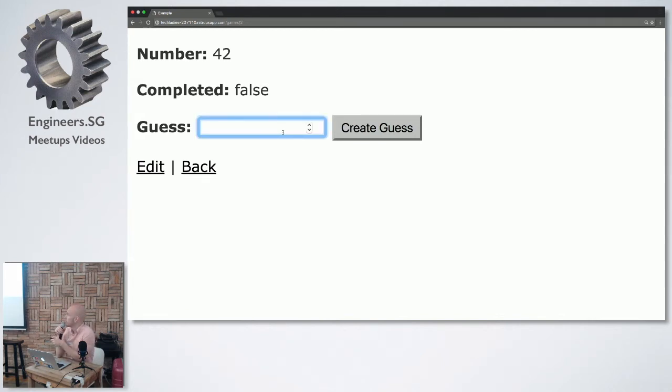And we can see that the form that we created earlier is still here. The difference now is that our application should be able to differentiate between a correct guess, which in this case would be 42, and any other guess. So I'm going to start by entering an incorrect guess and see what the response is in our application. I'm going to guess the number 13, which is clearly wrong because the correct answer to this game is 42.